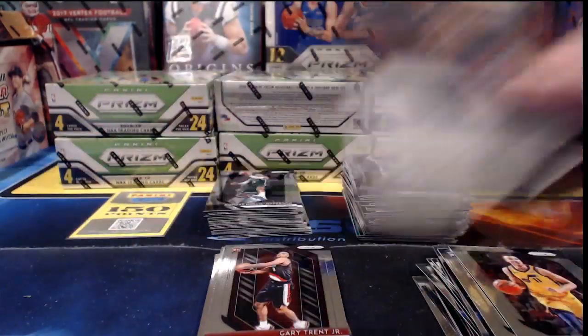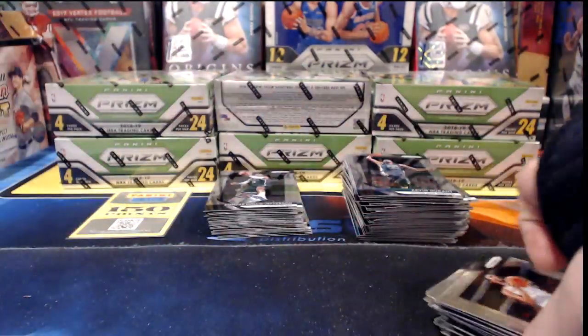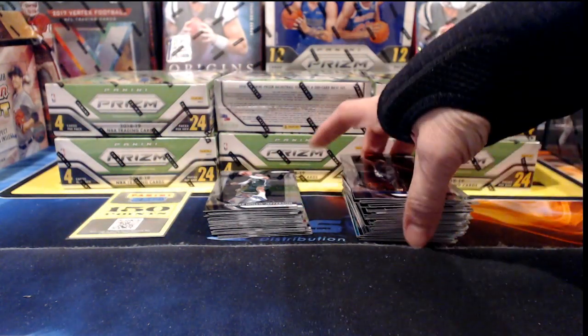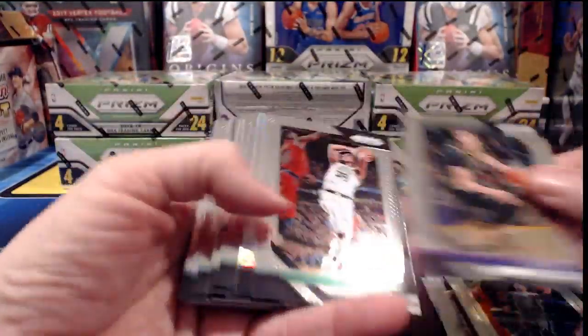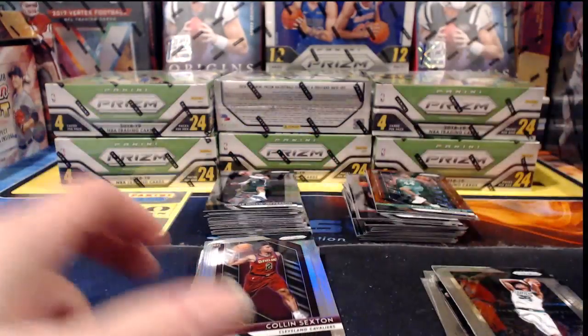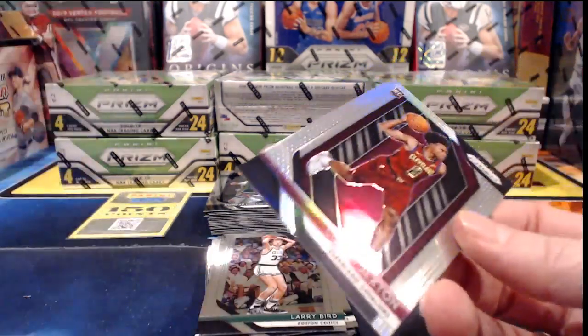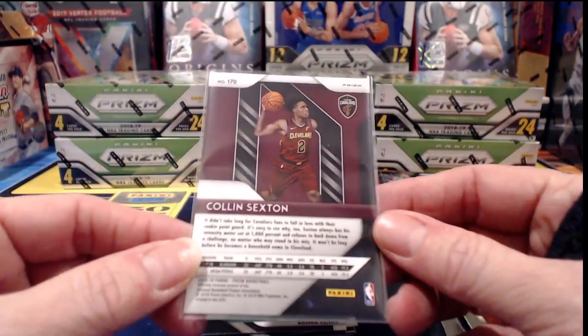Ricky Rubio for the Jazz in the green. Just because I happen to like Prism, it's obviously, I buy it in all the formats. I've got some cases of blaster boxes down there too that we'll work our way into at some point. Because again, you get different parallels in all these products. There's things you can only find in blasters, things you only find in this, things you only find in hobby. So because I happen to be a fan of Prism, I usually buy all the different versions they offer me.